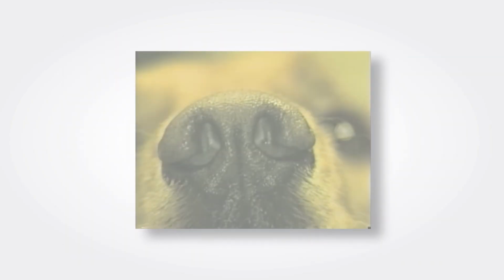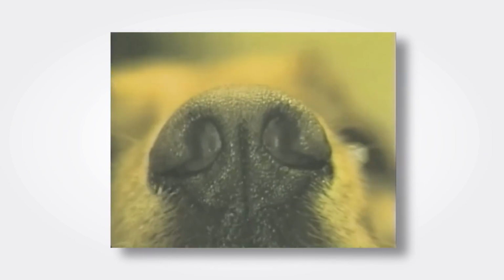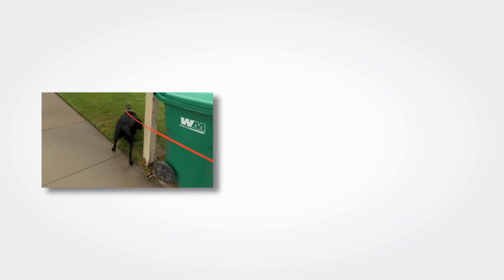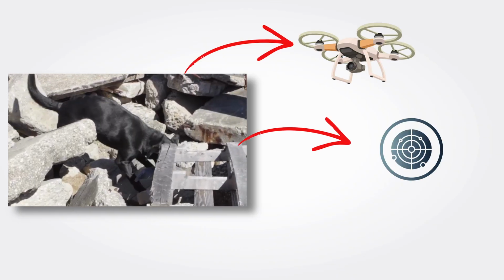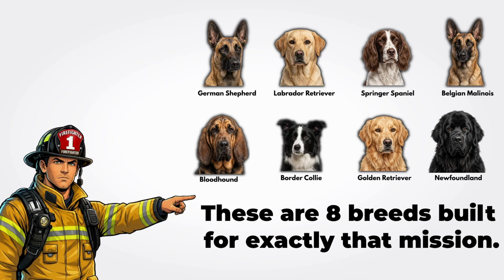That single mechanical advantage, stacked on top of millions of olfactory receptors, problem-solving intelligence, and years of conditioning, produces an animal that routinely finds people in places where thermal drones, sonar equipment, and entire search teams have already given up. These are 8 breeds built for exactly that mission.